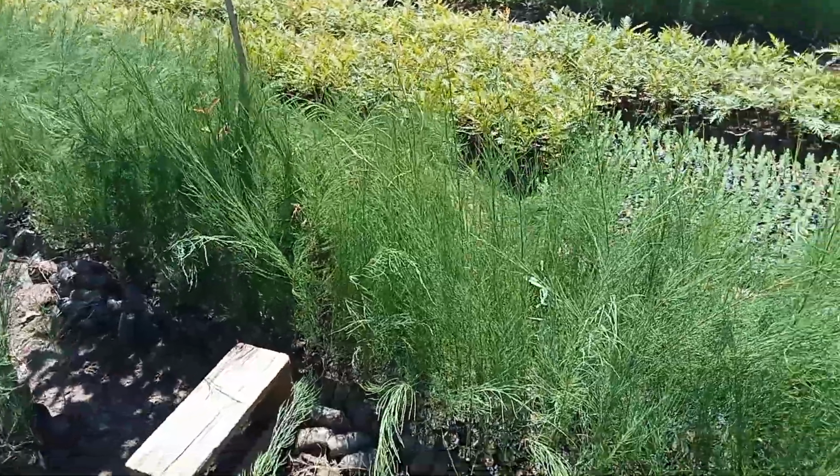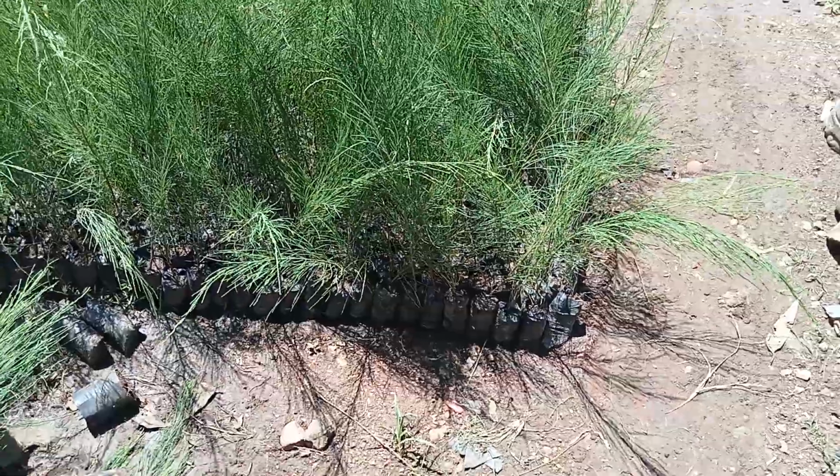Just so much work. The species of tree seedlings that we are raising here are not few. We have so many.